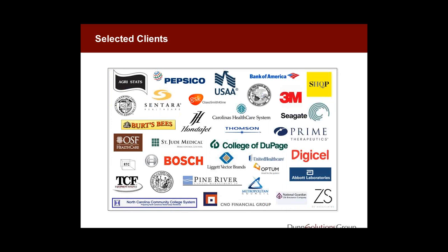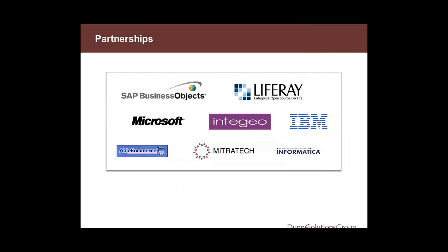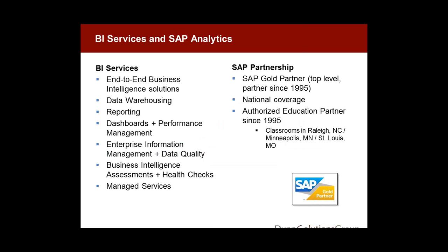Our clients include some of the biggest names in American business, as well as many mid-market companies and a large number of government agencies and nonprofits, a sampling of which you can see here. To offer our clients the most advanced solutions possible, we maintain close partnerships with industry-leading technology companies, including Microsoft, IBM, and SAP. We offer end-to-end BI services, including all those listed here. We are an SAP Gold partner and have been a top-level partner for over 17 years. And as mentioned earlier, for training solutions, we are an SAP authorized training partner with classrooms in Minneapolis, Raleigh, and St. Louis, Missouri.